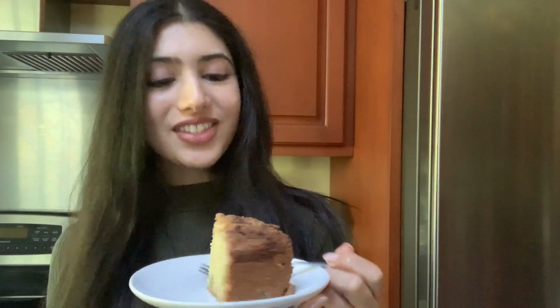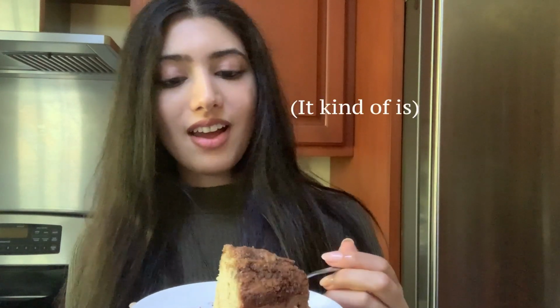This is one of the softest cakes I've ever eaten. I'm not even kidding. It kind of tastes like a coffee cake a little bit, but I'm not mad about that at all. All right, okay, well, I'm gonna try to have some self-control and only eat this piece, maybe.